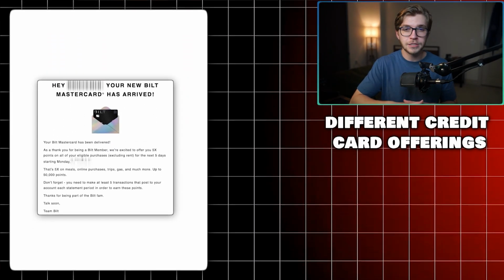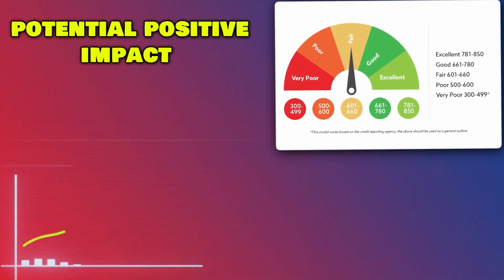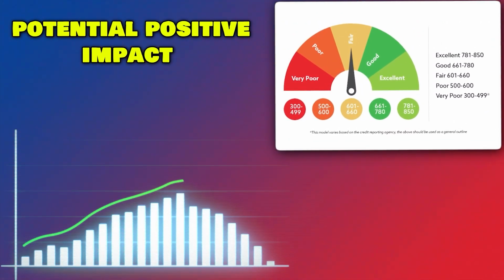While this video will heavily focus on different credit card offerings, their strengths and weaknesses, and how to maximize value from each card, I think it's important to highlight some other key benefits that no annual fee cards can offer that might not be overwhelmingly obvious. One of the main secret benefits of these no annual fee cards has to be the potential positive impact they can have on your credit score.